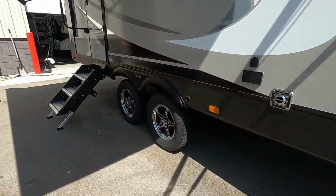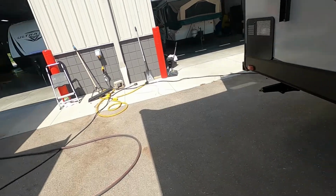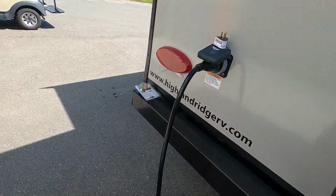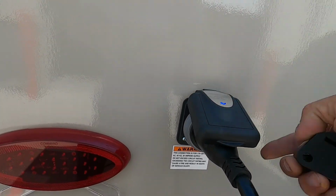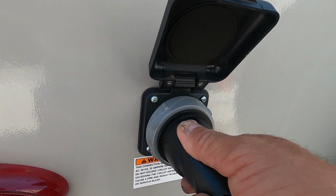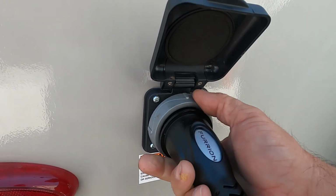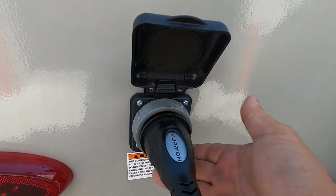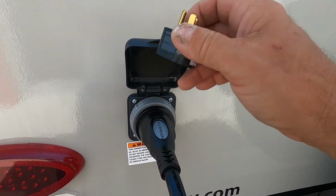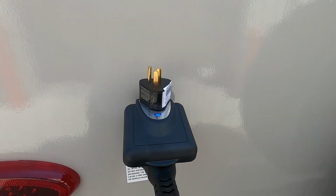Again, the power cord is a big long 30 amp service that comes all the way to the back of your unit here. The way these new ones plug in, I'm going to show you. You start to the left, twist to the right, and then put on this gray washer. At the end of that 30 amp service, should you need to plug in at home, a 30 to 110 adapter comes in your convenience pack.